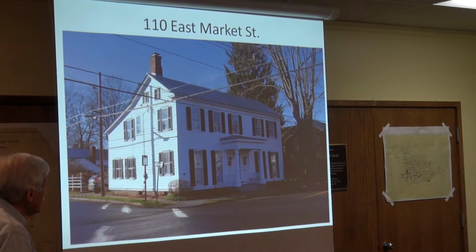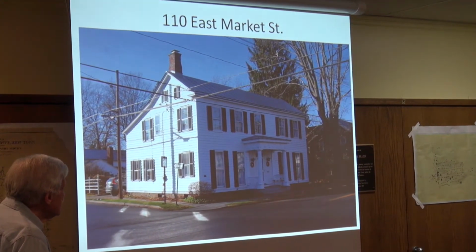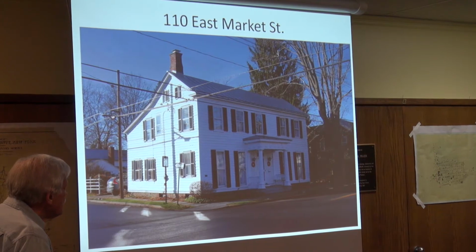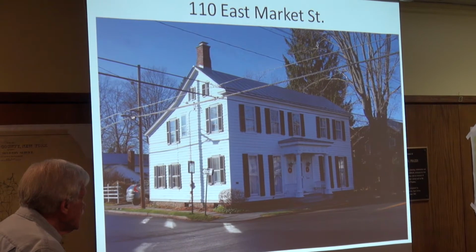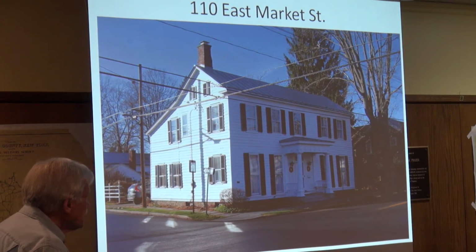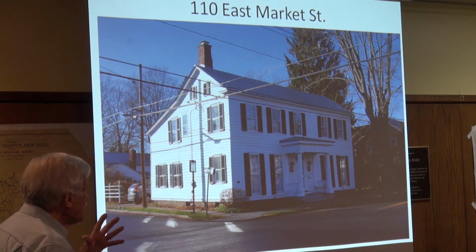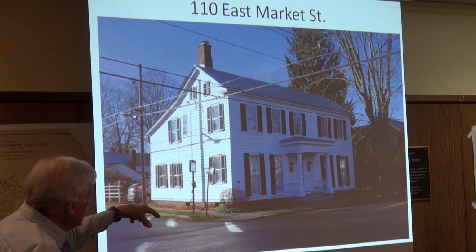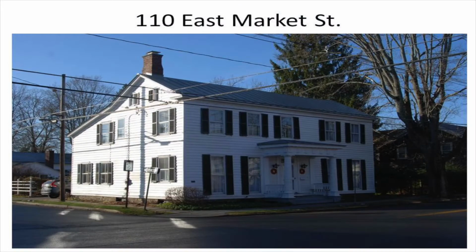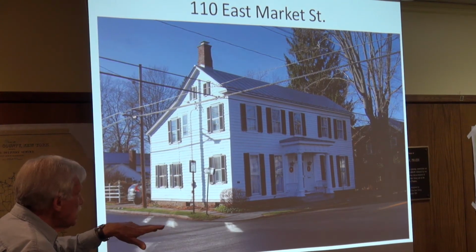If we go to the next slide, this is what it looks like today. Pretty much the same. It just had a brand new metal roof put on this year. And it still has the front entrance, so it's only slightly changed. I'll let Don talk about the architecture. Again, it's a central hall Georgian house, full Georgian, 2 stories high, 5 bays, and 2 rooms deep. And you notice the first floor windows in the front facade are longer. Later on, you'll see other buildings with those types of windows.